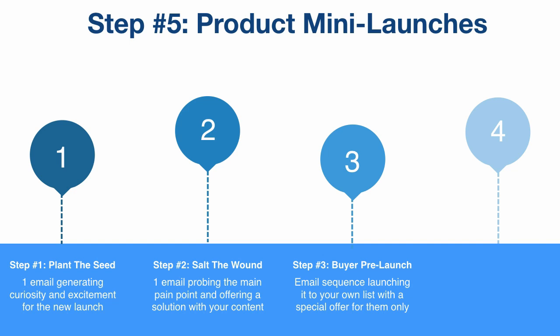All right. So you create an email sequence, and it doesn't have to be just email. It could be email, direct mail, voicemail, text. There's also retargeting to hit them on Facebook and follow them around the web. But you create a sequence launching it to your own list with a special offer only for them. And if you don't want to do discounts, which I agree with, then you just set this up so that it's exclusive to buyers only. And then step number 4 is you do a full launch. After that buyer pre-launch is over, you do a full launch to your entire network, which includes all your social media, your prospect list, your buyers list, basically everybody that you can possibly think of. And that's pretty much it.